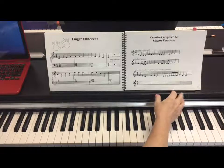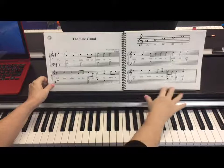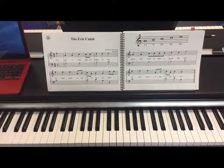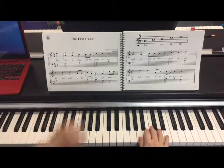Let's turn now to Erie Canal, page 24. We're going to review one hand at a time. Let's do our right hand first. La position. I hope you've practiced extra here.